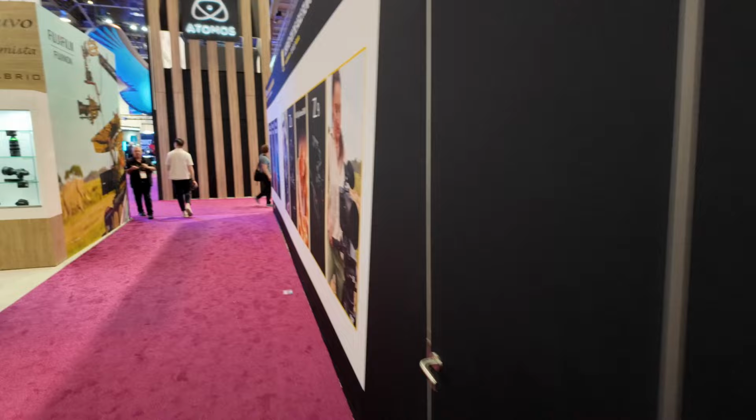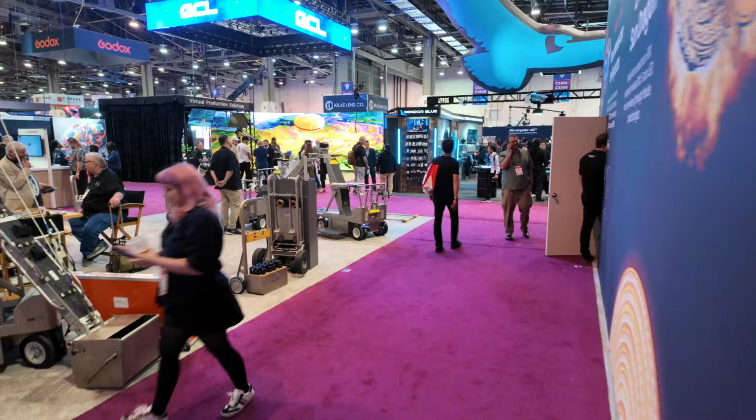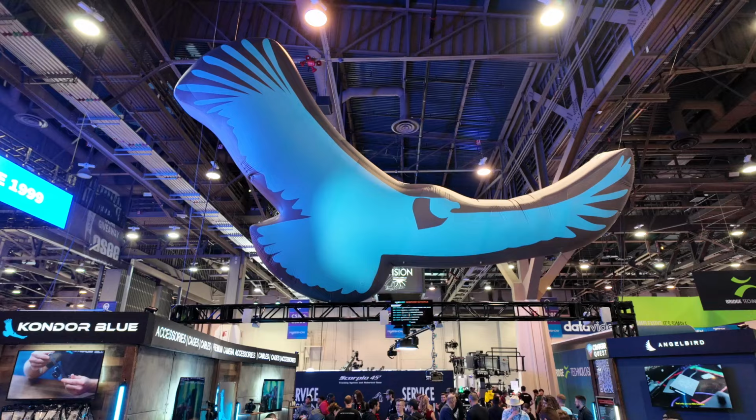So Kondor Blue is another company that makes rigging equipment for content creators. Somehow, the content creators really like them. So if we go to this booth, I'll bet we'll find some people that you recognize right here at Kondor Blue. Well, there's their Kondor, and yeah, it's blue. They got that going for us so far. Let's see who's in the booth today.